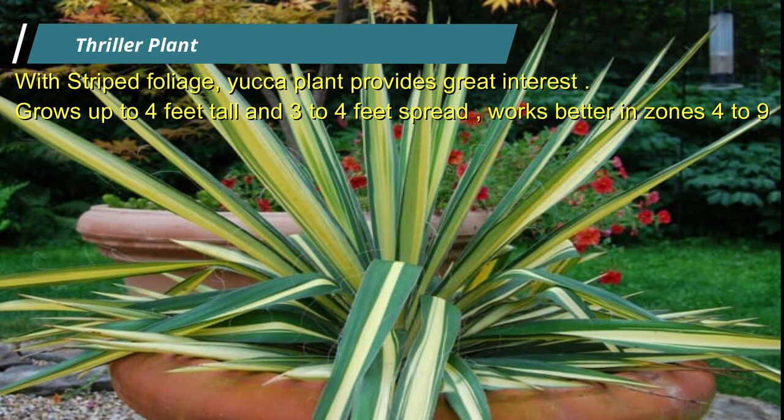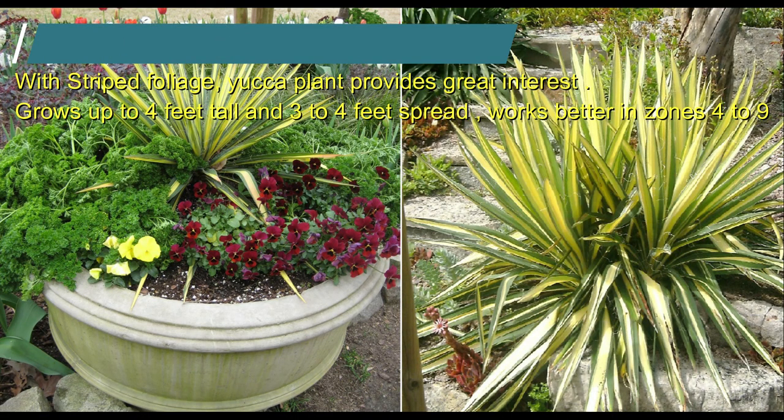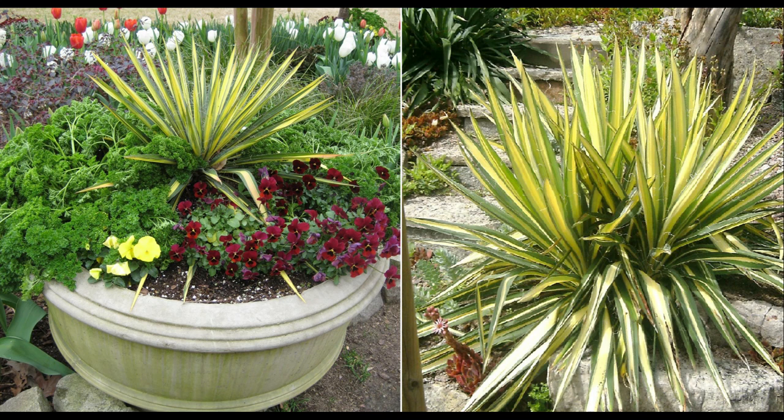Number 2. Color Guard Yucca Plant. With striped foliage, the yucca plant provides great interest, grows up to 4 feet tall and 3 to 4 feet spread, works better in zones 4 to 9, a perfect thriller plant for containers.